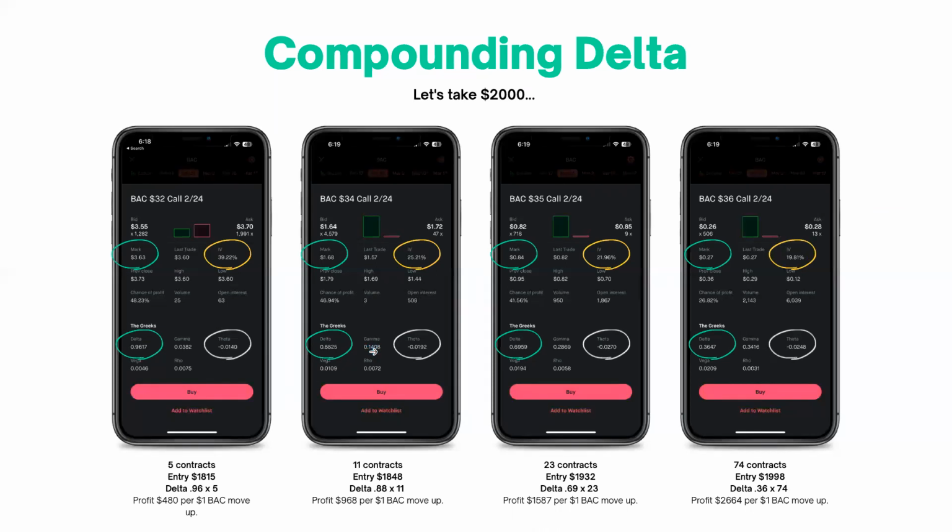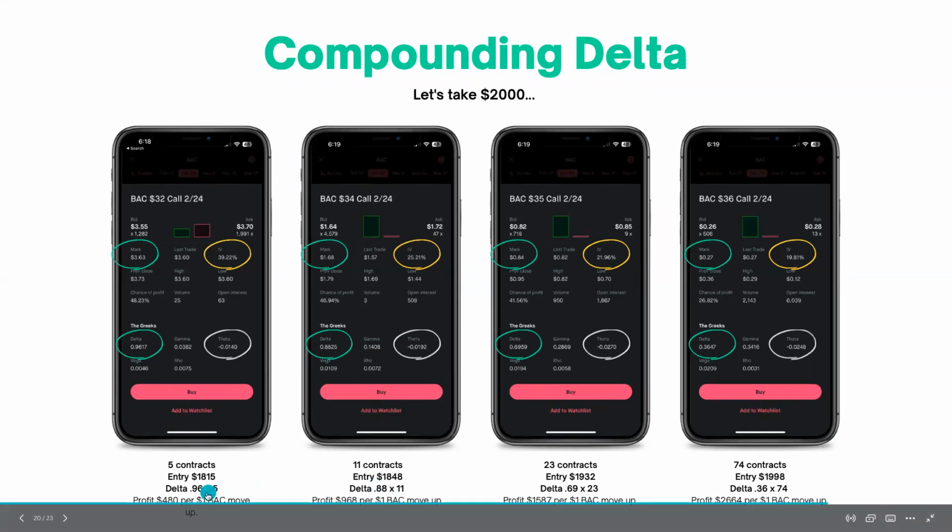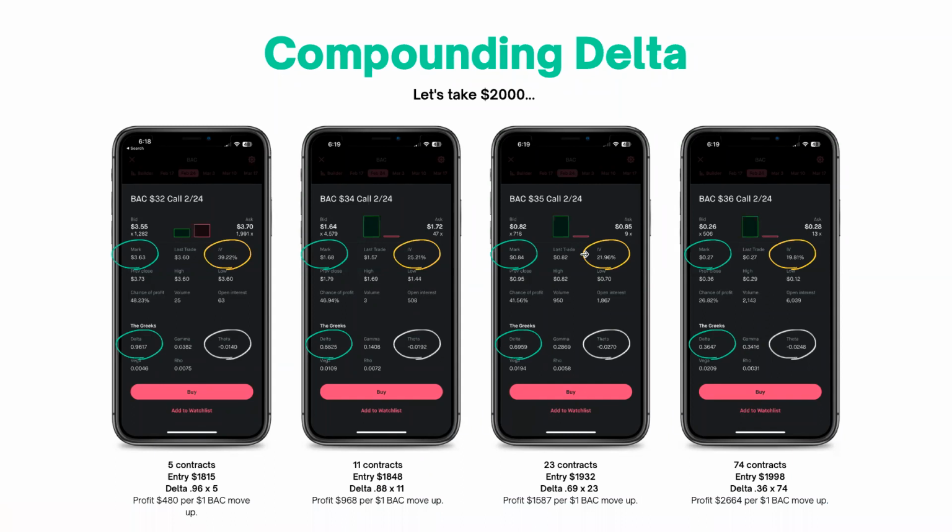Over here, you're making $968 with 11 contracts, $18.48 entry cost. You've got 0.88 on that delta, so this is in the money as well. And this one's really deep in the money. This one is still in the money, but it's not as deep. Over here, you've got 23 contracts, all within your budget, right? 69 cents a contract times 23. You're making $1,587 every time BAC goes up $1.